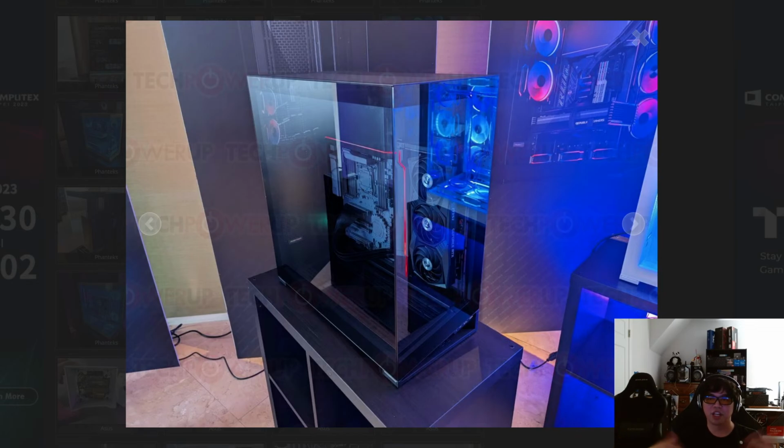But it's like, why make it glass in the first place? You see what I'm saying? Because the first case that I got that had tempered glass was the Cooler Master, and I still have it. The Threadripper system's in it. It's the Cooler Master something, Master Case, whatever. That one has a tempered glass panel just on the side. The other side is just a regular steel panel.